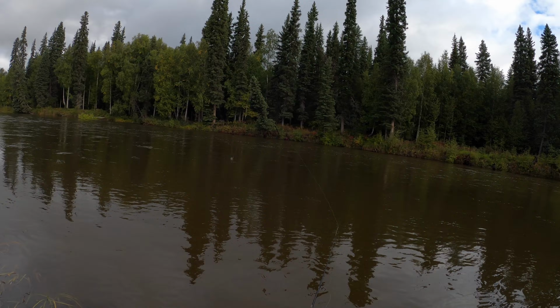We landed at the best spot of the day and quickly got into the fish. The bite was on. Well, maybe not. Tree, right here. Oh, that's floating down river now. Watch out for that.